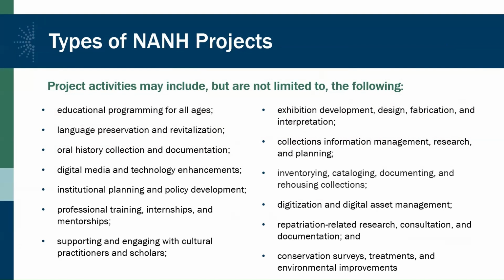However, the strongest proposals are clearly defined projects with logical, interrelated activities that have manageable scopes, budgets, and timelines. It's okay to be ambitious, but remember, we want to set our grantees up for success, so we would rather you underpromise and overdeliver rather than overpromise and underdeliver.